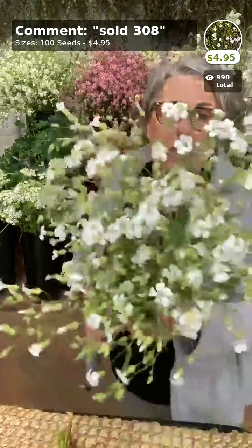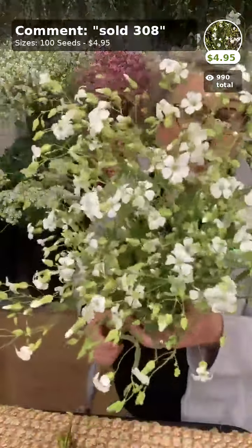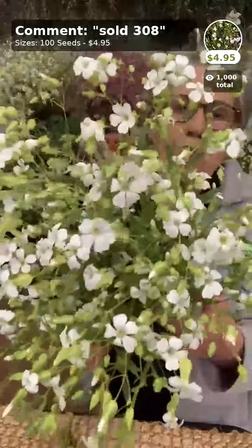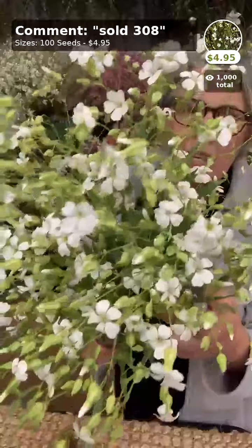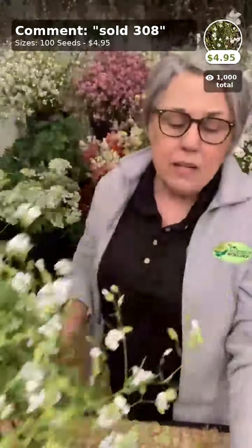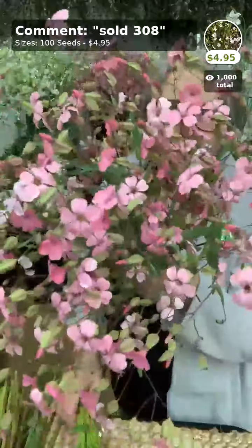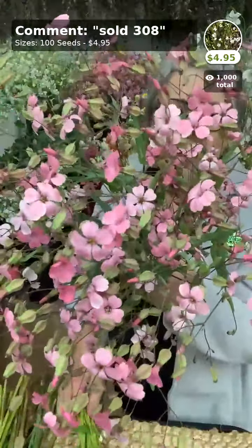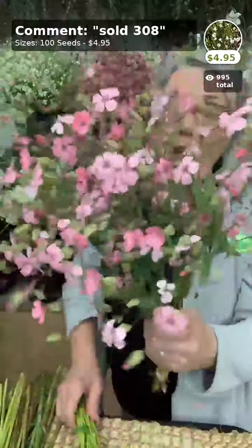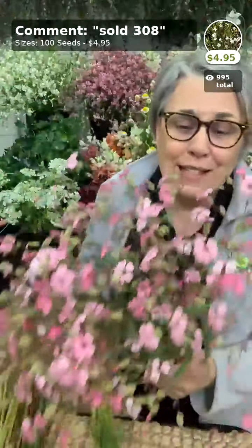All right, 2 others that I direct sow. This is Saponaria, or called soapwort, and this is the white beauty. I mean, y'all, this looks so very, very pretty. Similar to the baby's breath, but look at it in pink. Direct sown. This is a really early bloomer. I mean, a great filler and a great bouquet all by itself.